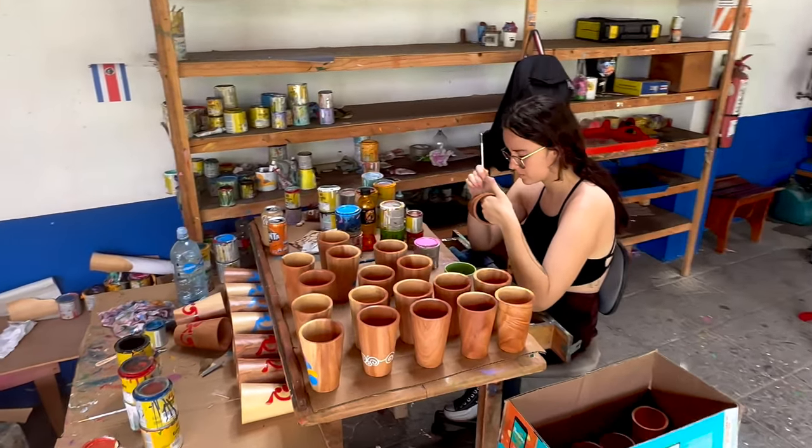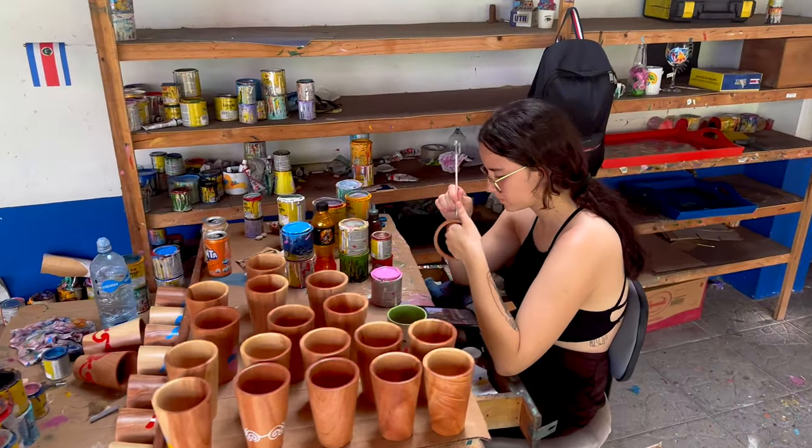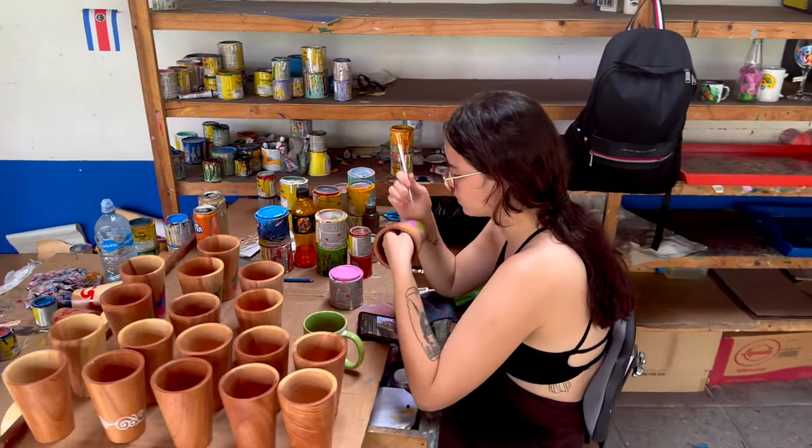And here we can see that besides the beautiful ox carts, they have artists working on other things for tourists to purchase.